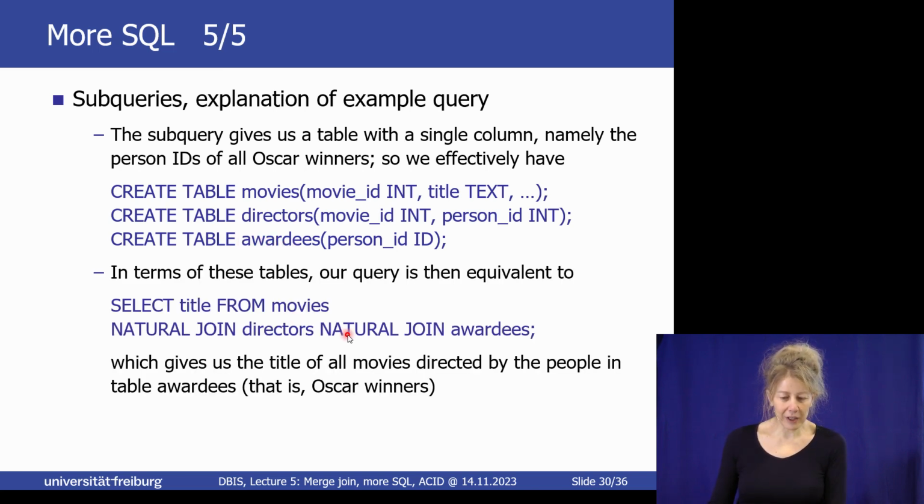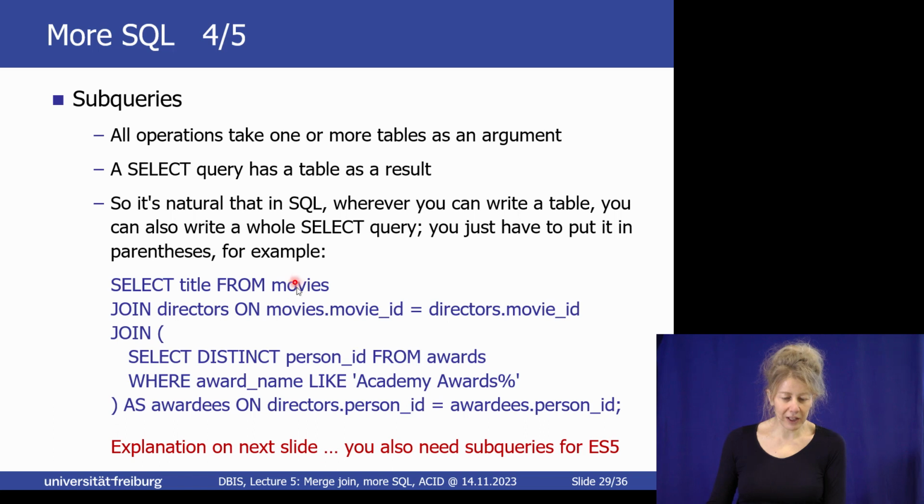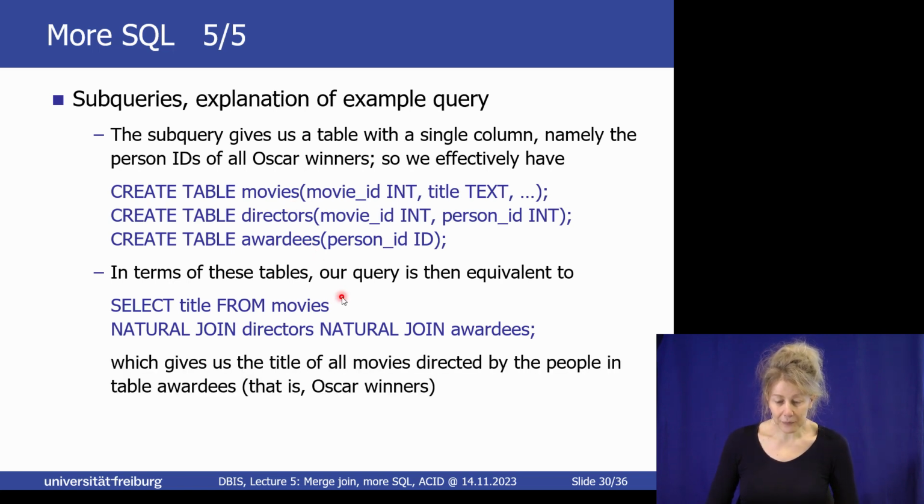And now my query becomes the following. Look at the query, it's just joining three tables: movies, directors, and the Oscar winners. And it's even joining them in the natural way, namely on movie ID and on person ID. So using what I wrote earlier, this is a natural join. Then it's easier to see that this is all movies with a director who is an Oscar winner.